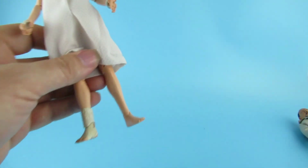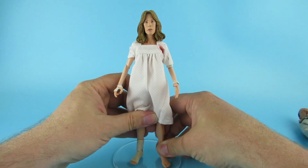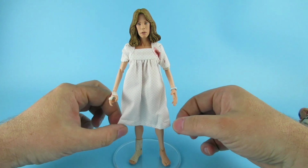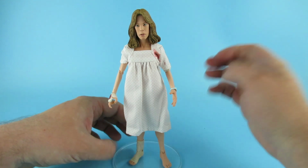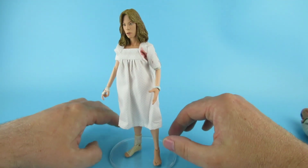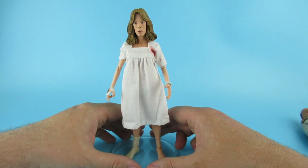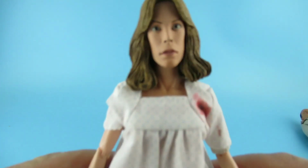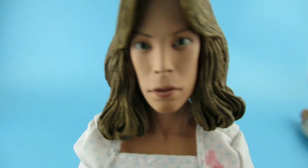Even with a stand, I have a stand here. You put on a stand. That's not too bad actually. But it's still one slight breeze, and she'll eventually, you can tell she's just going to be one of those figures that is going to knock over the entire shelf all the time. I'm still looking at her face, I don't know, it just looks too long. The face just doesn't look quite right. I don't know why.